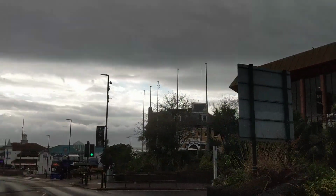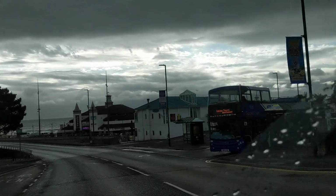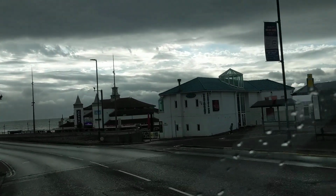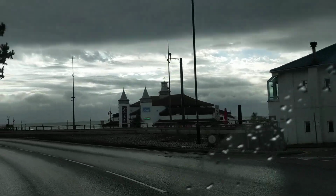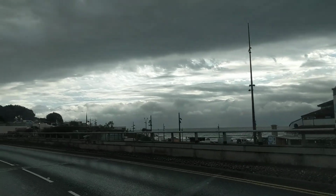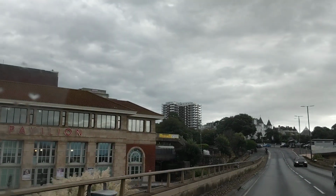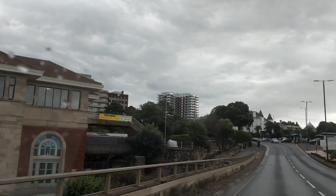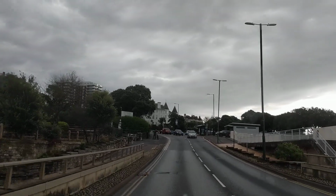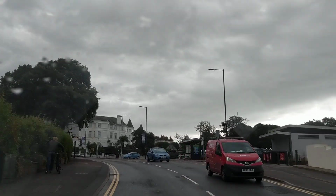There used to be a nightclub up there to the right many moons ago, 50 years ago, called the Honeybee or something like that. Our hotel is the big white one, which is dead ahead with the 2 turrets there. That's the Royal Bath Hotel. Once it used to be the only 5-star hotel in Bournemouth, but now it's been downgraded to a 4-star.